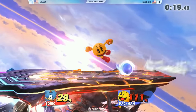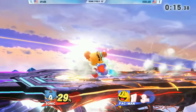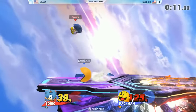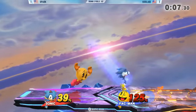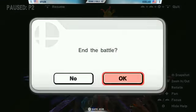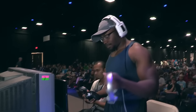Yeah, so now there's only 20 seconds left. And we're definitely either going to get a timeout or a Pac-Man. Probably going to get killed. It's going to be very hard for Koolaid to bring it back and end it. Yeah, and then spin dash, spin dash, spin dash. Bada bing. Four. Not going to give him the satisfaction. Gave him a fist bump, though. Yeah. You know, that's not what I meant, but.